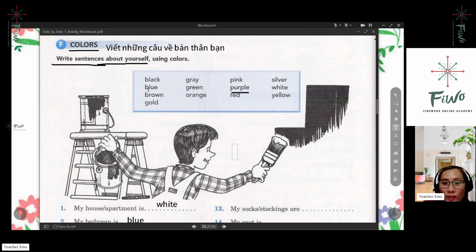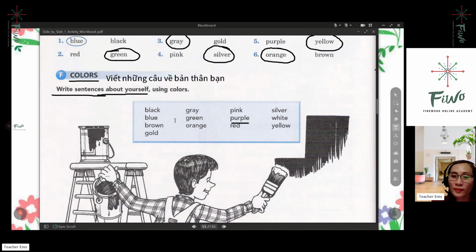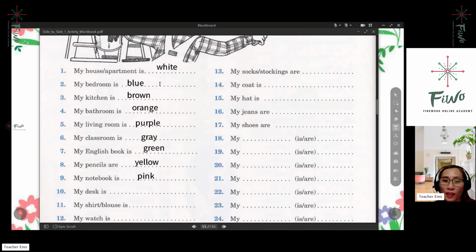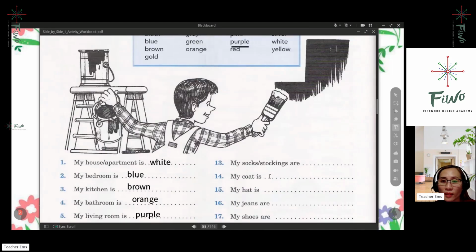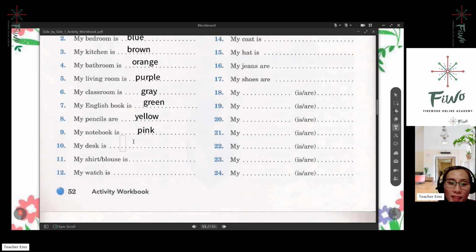Blue. Okay. What is it? Green. What color is your desk? Choose. It's okay if you repeat the color. Is it white? Silver. Is it silver? Silver. Okay. My desk is silver.